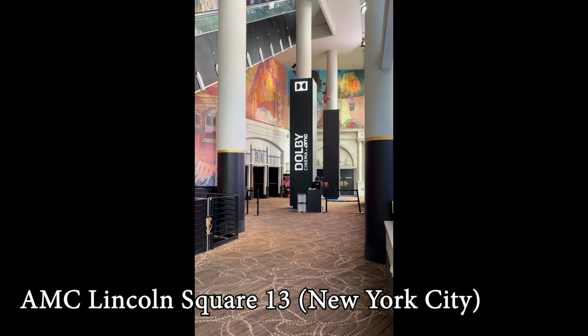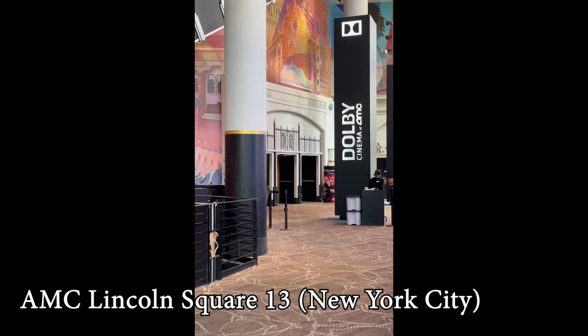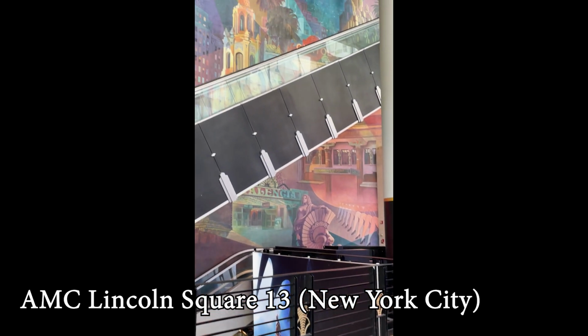If you have the money to upgrade or you have one of those movie plans that allows you to, it's hard not to recommend Dolby. The picture quality is great, those dual projectors are really good at showing contrast and color, and the surround sound is really good. The bass rumbles the seats.